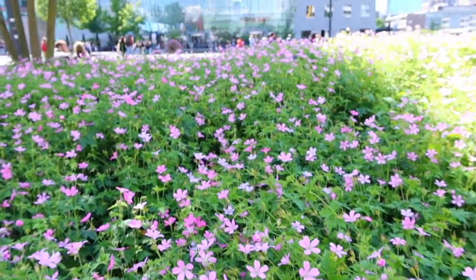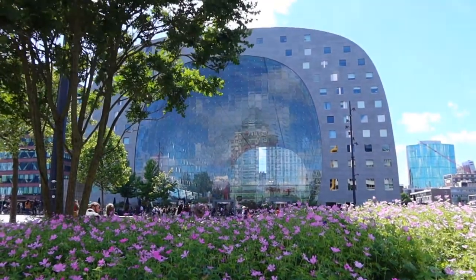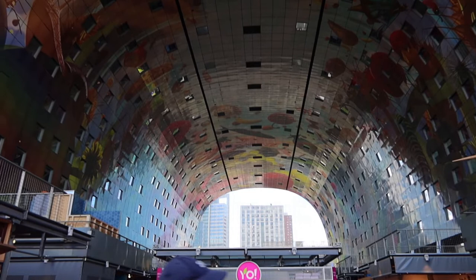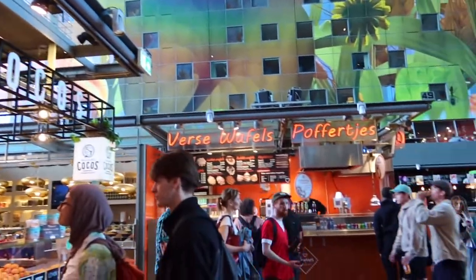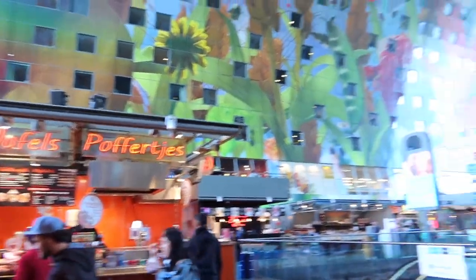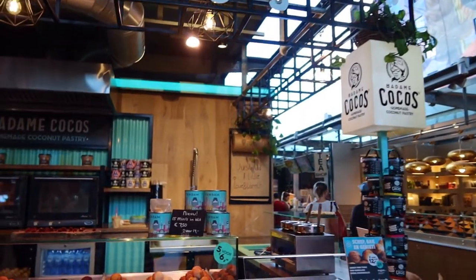Next up was the Rotterdam Market Hall that was completed in 2014. Some refer to it as the modern Sistine Chapel of Rotterdam due to the extensive art piece on the ceiling when you are in the market. There are so many delicious things to try here at the Rotterdam Market Hall, so you can actually spend some time here and do your own food tour by hopping from stall to stall.